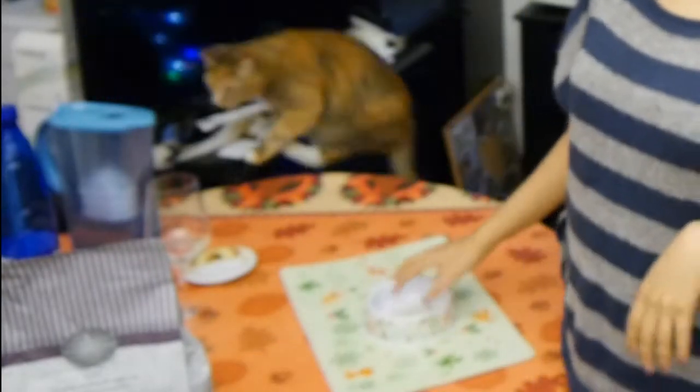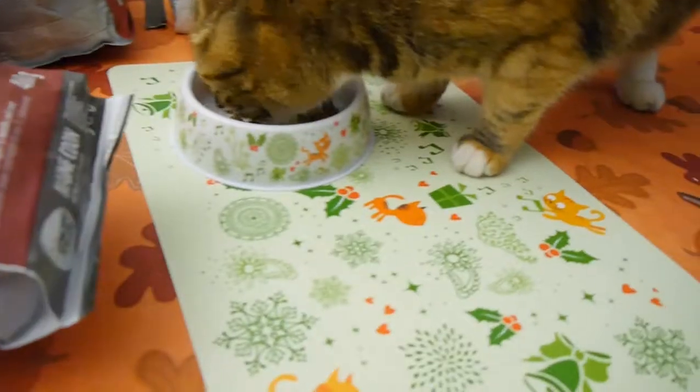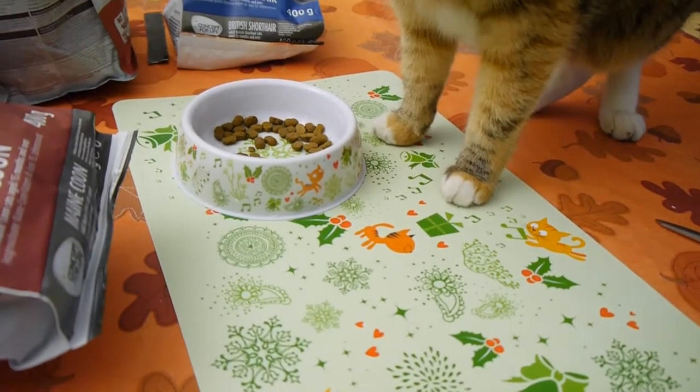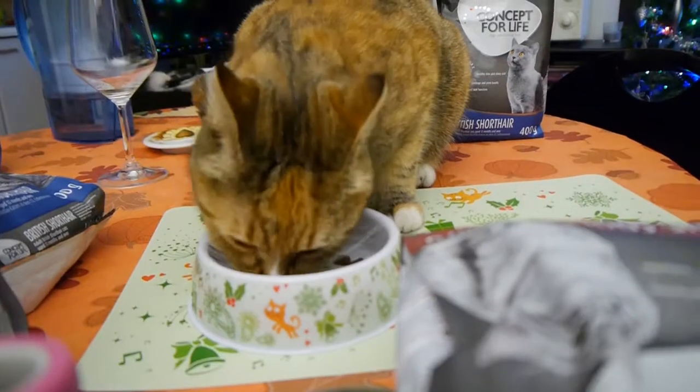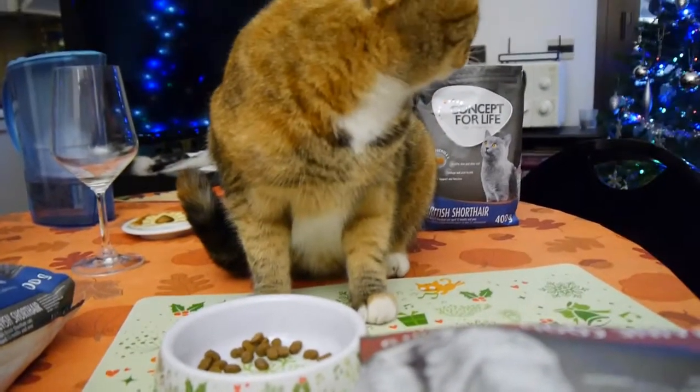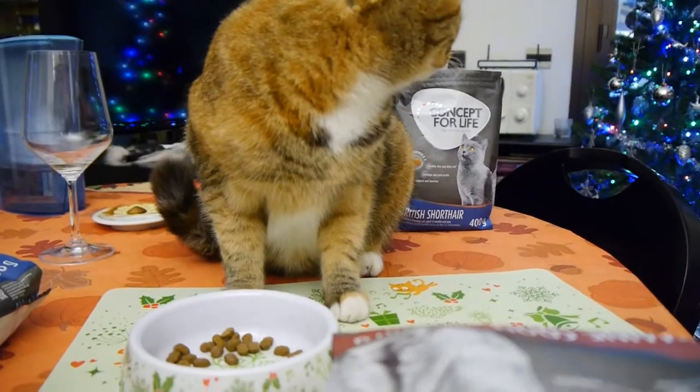So I'm gonna give her some of the Concept for Life British short hair food. Yeah, I'm just gonna give it to her here so that you can see. Do you like it, Freyja? Are you chewing or are you swallowing? Yes, you are chewing. That's good.